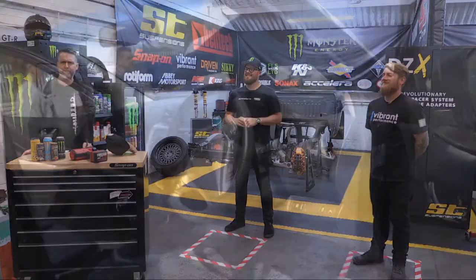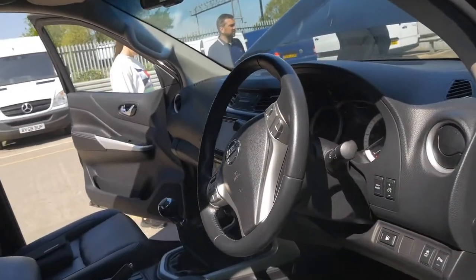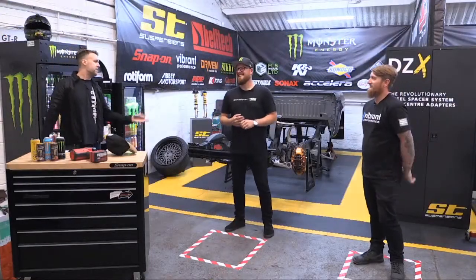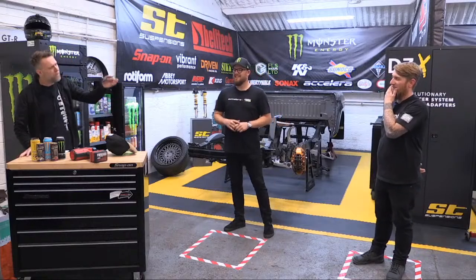Let's have a look. Our lorry driver who drives, we've got a truck, and he can drive the truck. So he can drive the truck and the truck. Gavin, Ian, are you a truck or a truck? What guy?